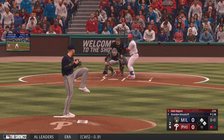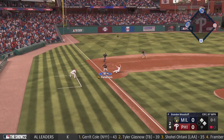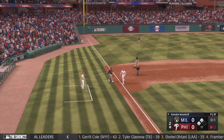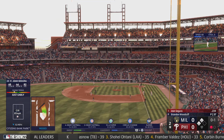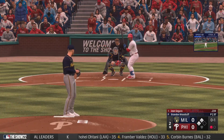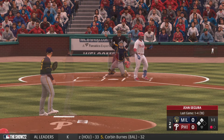Gene Segura at the plate here. Here's the pitch. Both runners on the move. Swing and a miss. Throw to third. Safe. Double steal. I think he surprised everyone in the ballpark, and especially the pitcher. Wasn't a great lead there, but when he took off, I think he caught him off guard. Nice job to get to third.